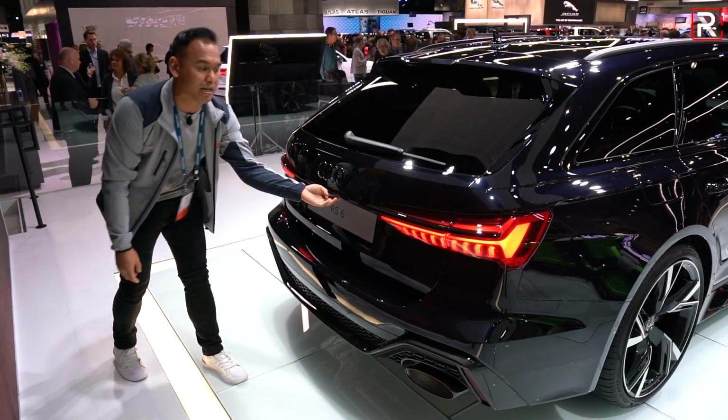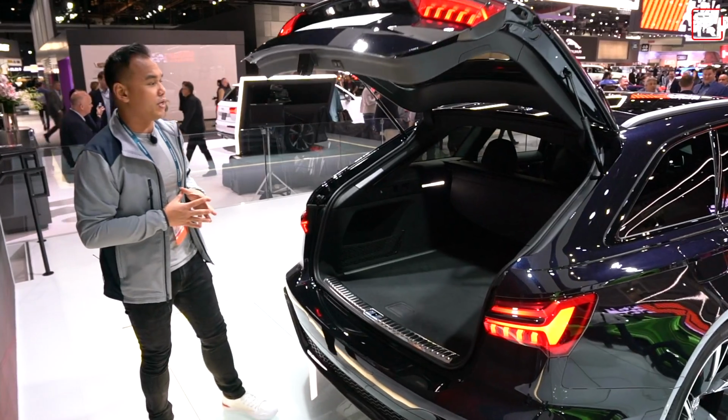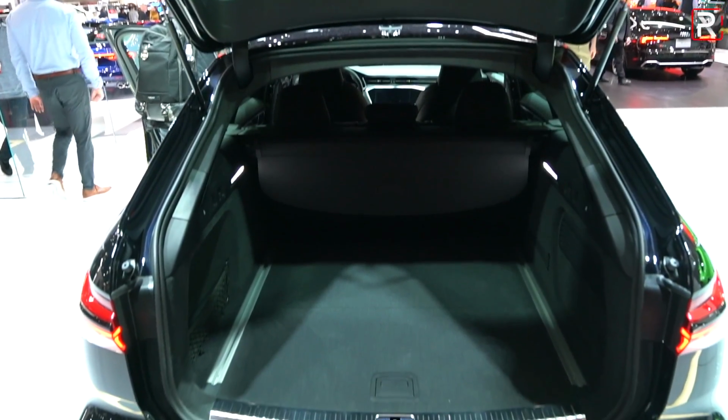It probably sounds amazing. Now, being a wagon, you probably want to know, what's the cargo capacity like? Well, this is a practical family vehicle, and Audi says you get around 21 cubic feet of space with the seats up.